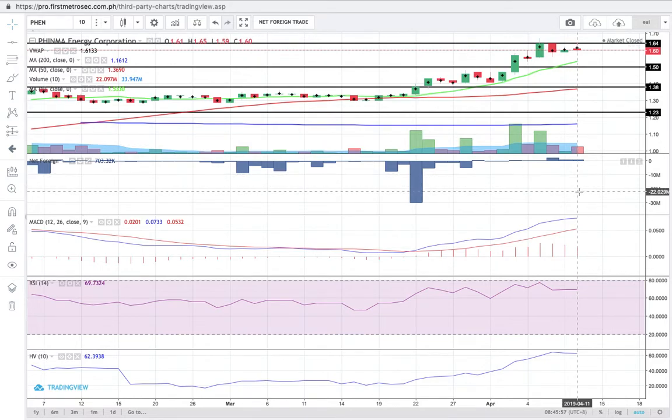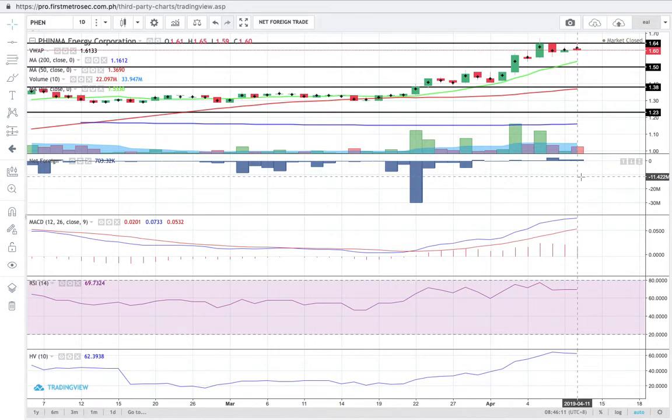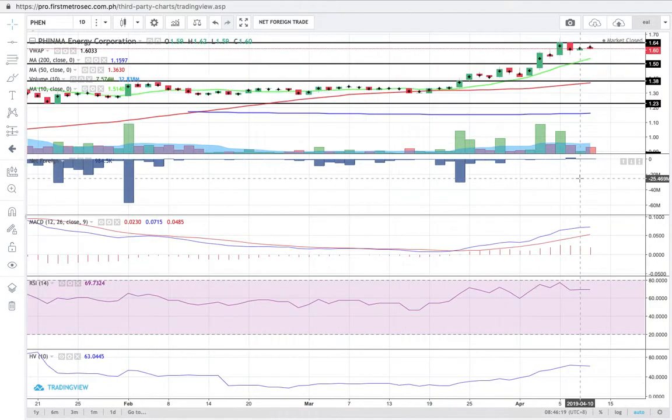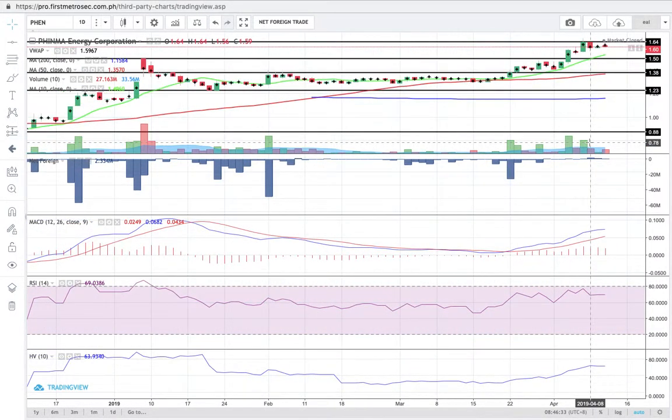MACD is still above the signal line. Of course, it has to register lots of red candlesticks for it to bend downwards. So last Thursday's red candlestick, I mean to say it wasn't enough for MACD to bend below the signal line. Foreign investors, on the other hand, just bought about 700,000 pesos worth of shares. Historical volatility is at 62%, a moderate risk level for PHEN. I think 1.64 was already considered as a profit-taking level for PHEN.